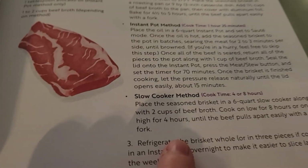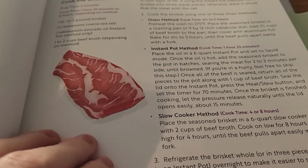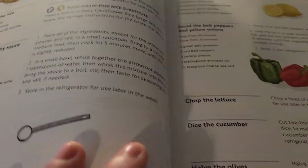Another thing, for prep day, I'm going to be cooking the brisket today in the slow cooker because it takes 8 hours. That way I can go ahead and get it cooked and out of the way for today and not wait all day on Sunday. And then Sunday we will be making the rest of these meals.